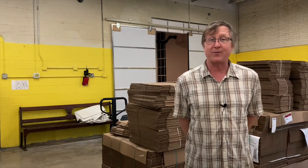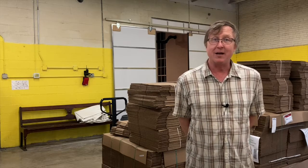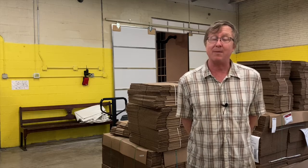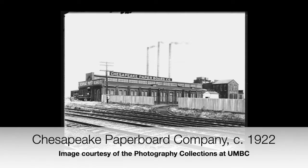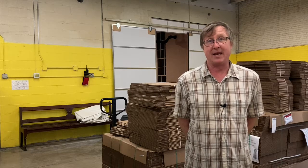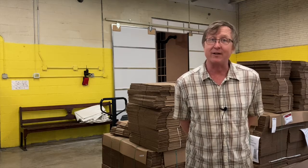Chesapeake Paperboard was founded in 1910 by a gentleman named James Smith. He was a box maker in Baltimore, and like many box makers, he also made his own paper. He started here and used virgin wood in 1910, but pretty quickly, by about 1920 or so, he had switched to using almost exclusively recycled paper. And in fact, Chesapeake Paperboard became a leader, a pioneer in recycling of paper.